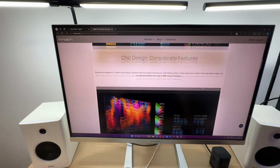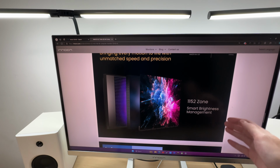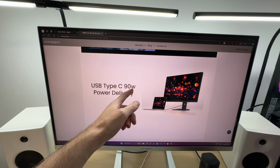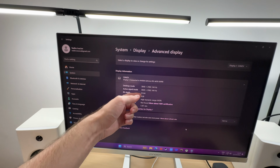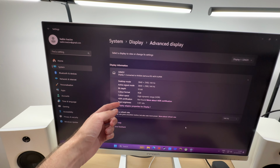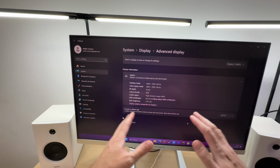millisecond response time, great color accuracy, 1152 local dimming zones, and a USB Type-C connection with 90 watts of power delivery so you can connect your laptop. This is a 10-bit panel capable of true HDR and peak brightness of 1100 nits. That is just insane.